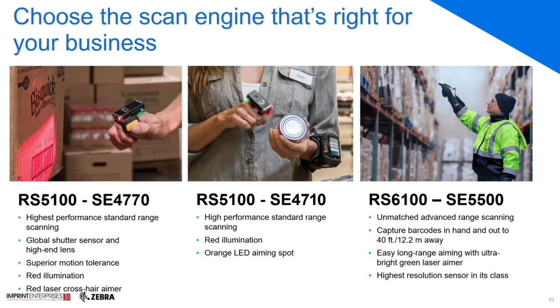With the RS6100, we've included our SE5500 scan engine. And this engine is our most advanced range scanning option. It can scan all the way out to 40 feet, but also it can read a barcode close up that you're holding in your hand. So if you need that versatility of short range and very long range, the RS6100 with the SE5500 engine is going to give you that performance.